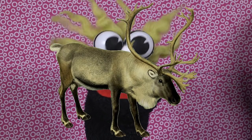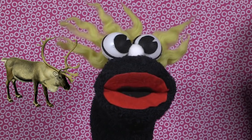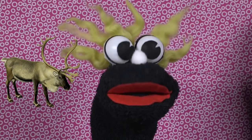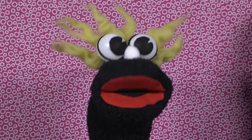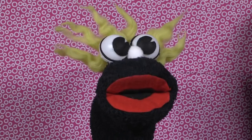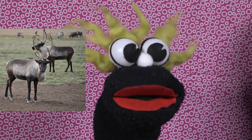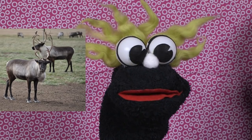Caribou have a 4-chambered stomach, just like cows. Whoa, this 4-chambered stomach allows them to better digest their food. Yep, they chew, regurgitate it, and then re-chew their food. Neato! That means they can get every single nutrient from every blade of grass or piece of lichen.